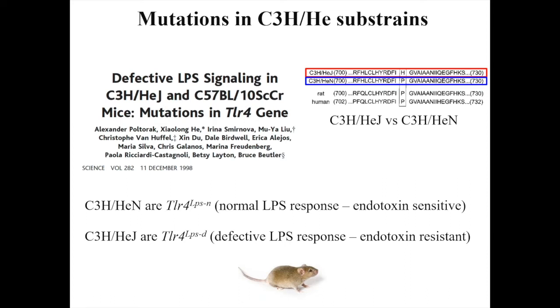In this case, we're talking about the C3H strain, another classical inbred strain from the 1920s. Same as the case for the C57 black 6, they have one that was maintained at the Jackson Laboratory. That's why it has the J as a laboratory code. But the other one was also sent to NIH, and that started another substrain called the N.